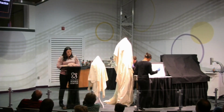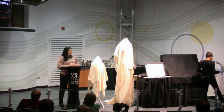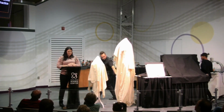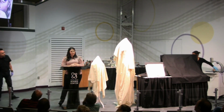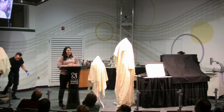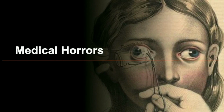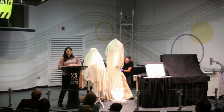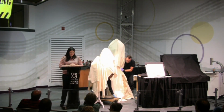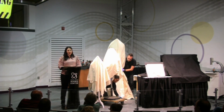Okay, now we're going to turn to a subject that blends science and the human body to produce some perfectly creepy things. I'm talking about the study of medicine. I hope you're not squeamish. All right. And again, to warn you, there will be some very disturbing images, possibly, so just so you're aware. That's what we're here for, right? The creepy.